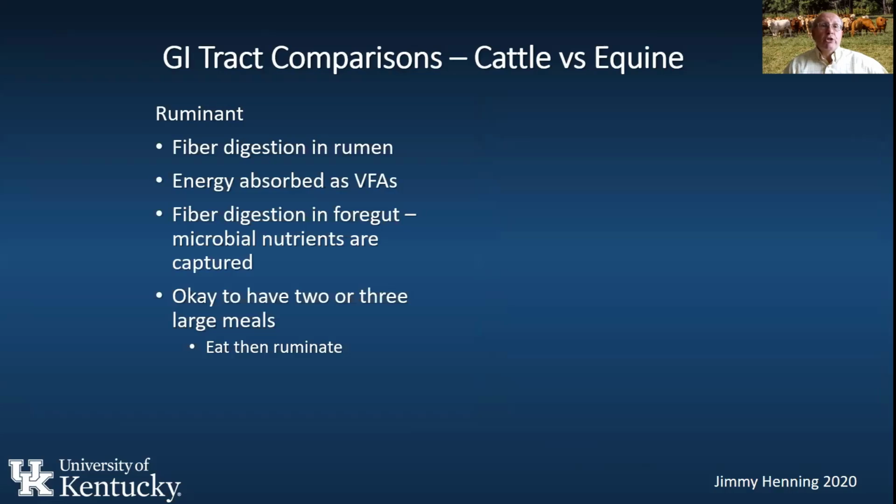In the ruminant, fiber digestion occurs in the rumen. Energy from fiber digestion is absorbed as volatile fatty acids through the rumen wall. Fiber digestion is in the foregut, and therefore the microbes that digest the forage, those growing in the rumen, will have nutrients that are harvested in the ruminant because they will leave the rumen and go into the rest of the GI tract, which would include a true stomach, then the small intestine, large intestine. And for that reason, the protein requirements with ruminants typically are lower than for equine species because of this beneficial microbial protein that is flowing down into the GI tract in the ruminant.